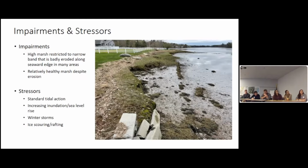As for the stressors at the site, this is a tidal river, so you have the tide coming up and down daily. And then that comes with sea level rise as we move forward in time. In the winter, you have lots of ice moving up and down the river, getting attached to the shoreline, breaking off soil and such, and then causing scour along the bank.